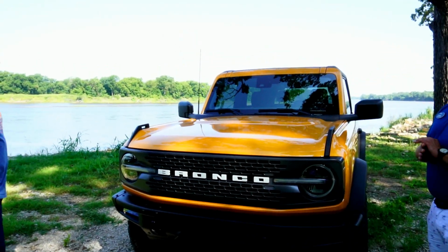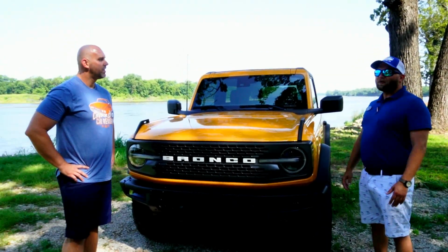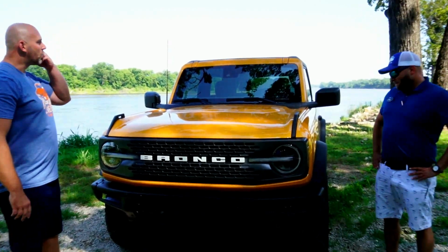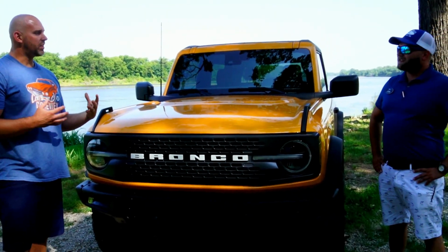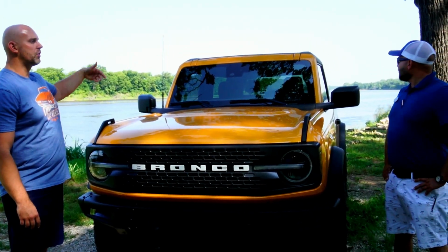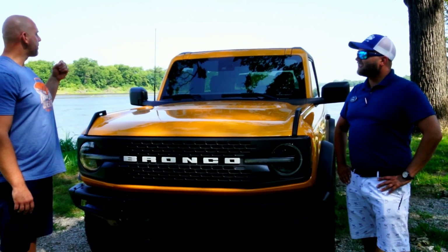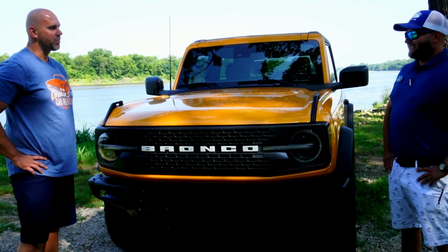And I'm telling you, the ride on this thing is what blows my mind. It's so smooth, no death wobbles. And the wind noise, driving out here, I noticed the wind noise inside, because the windows were up and the tops are on. The doors are removable. But there wasn't a lot of road noise and wind noise. I was really impressed.